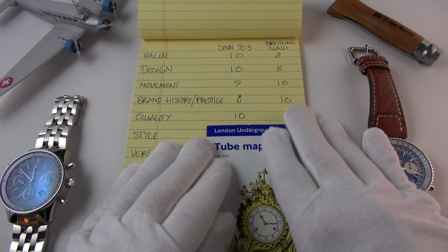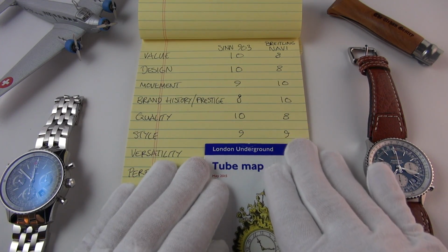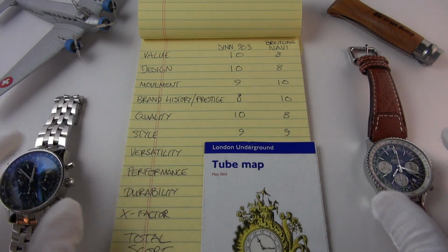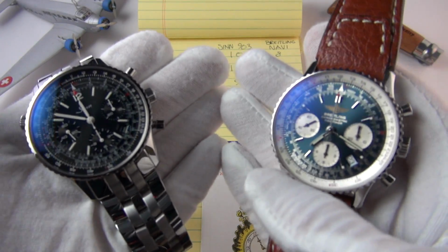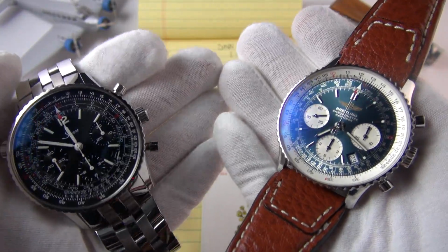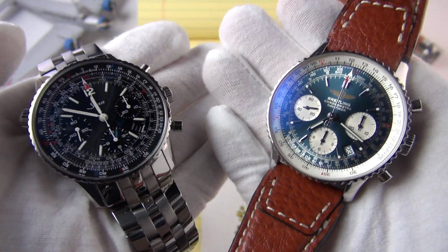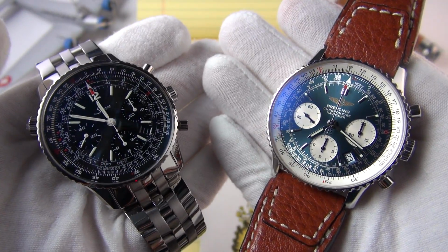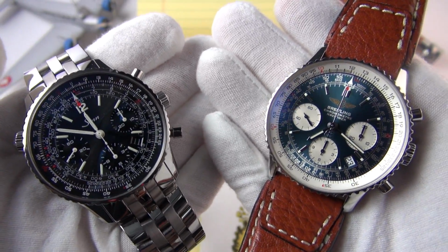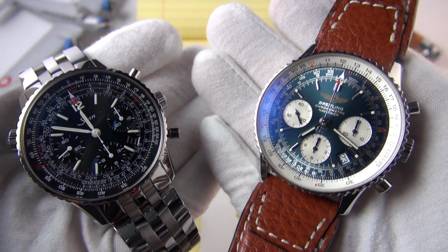Okay, now we move on to style. So this is purely aesthetics. Now, nobody gets a 10 here, because they are very much an acquired taste. If you're not into busy aviation watches, well, you're watching the wrong video, but the odds are, if you're watching this, you're into this kind of style of watch. And I got to admit, I'm never going to fly a plane. I have no intention to. I just love the look of them.